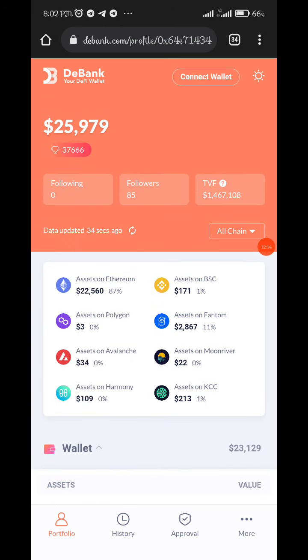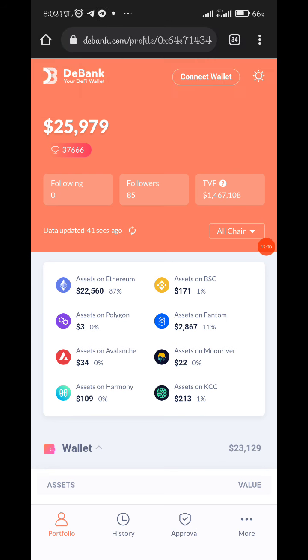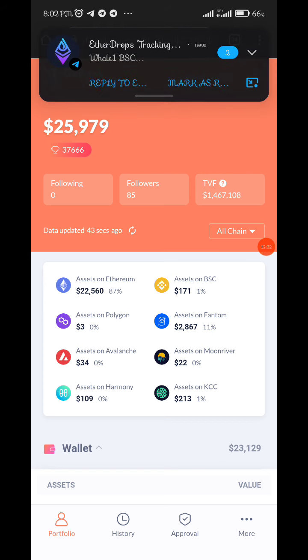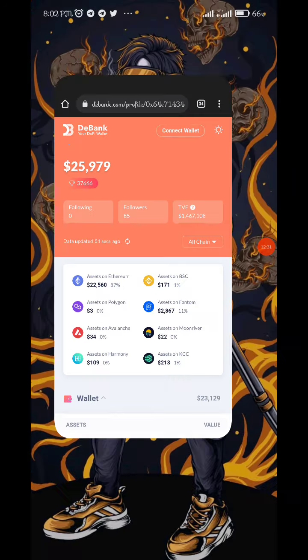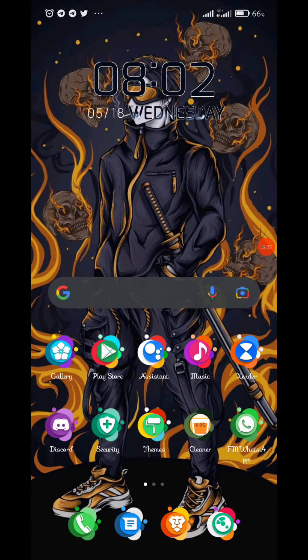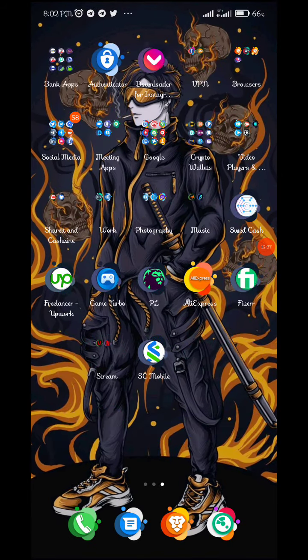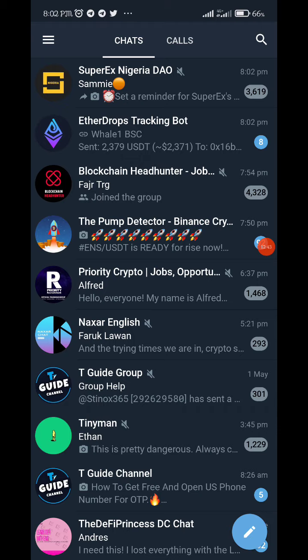You don't know what the whale is buying next. So how do you know that? It will be very strenuous and stressful for you to keep coming every time to check what is in his wallet. So now you can set notifications for every trade he makes in his wallet. How do you do that? I have a Telegram bot that you can use for that. It is a free bot. You don't need to pay, you don't need anything. All you need to do is use the bot. It will always send you a notification once the whale makes a transaction in his wallet.